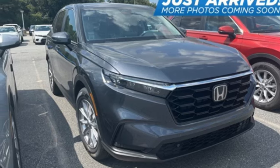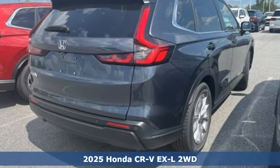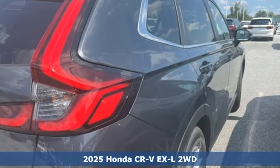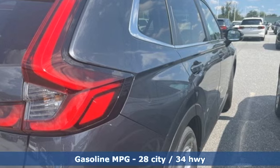Here's a new 2025 Honda CR-V. Capability without compromise isn't a dream, it's a CR-V. It comes with the features you need, and better yet, want.